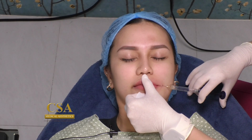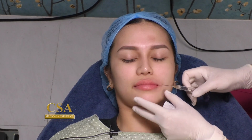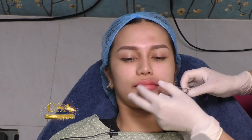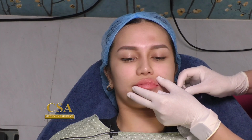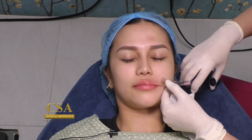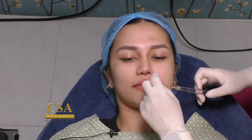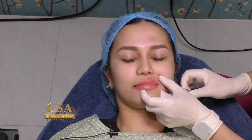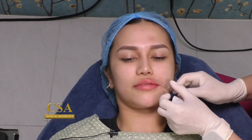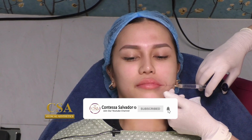And I'll push a little bit of my product, just minimal there. Usually for one side of the lip, like for example, this left upper lip, I can use 0.2 ml only. I'm going now in the vermilion, the lip body part, and pushing a little bit. The goal here is to widen this upper lip section. So again, going back, it's a panning method. And I'm using a Restylane Kiss here.